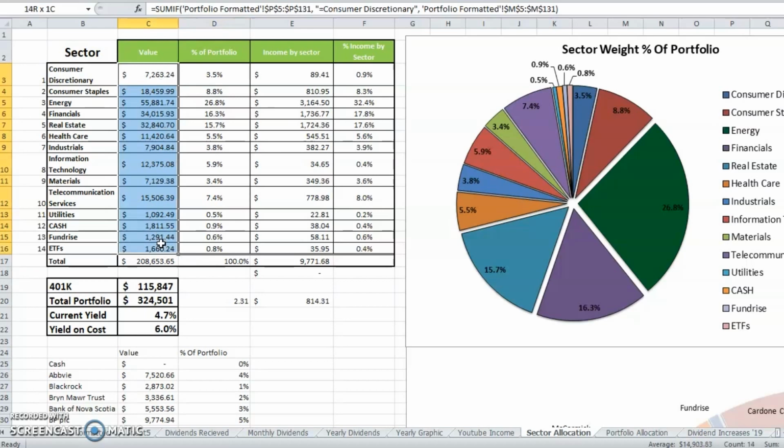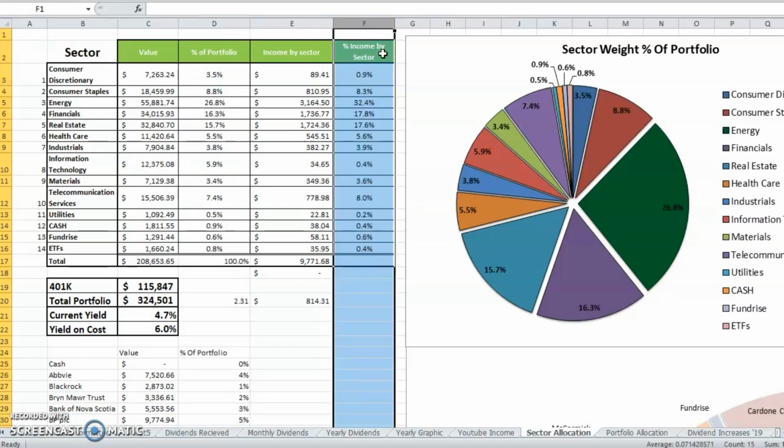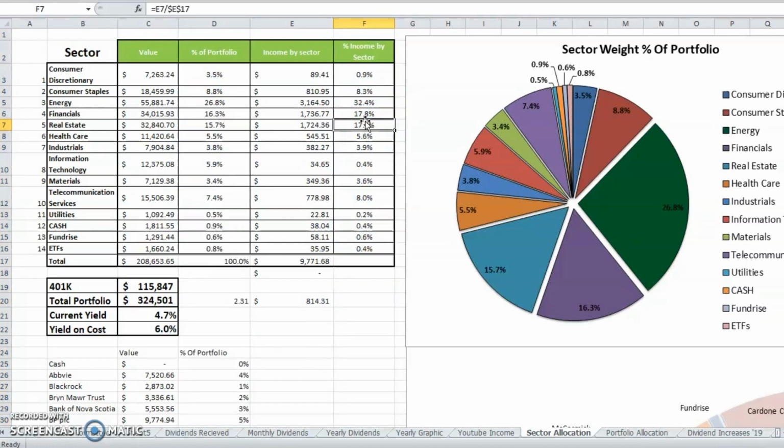But yeah, you can generally see in a table format what the percentage value of each sector in the portfolio is and what the income is by the percentage by sector. And you can see here energy is by far the largest, and it still continues to be the largest. But I'm continuing to try to shrink it in terms of the actual percentage of the portfolio.